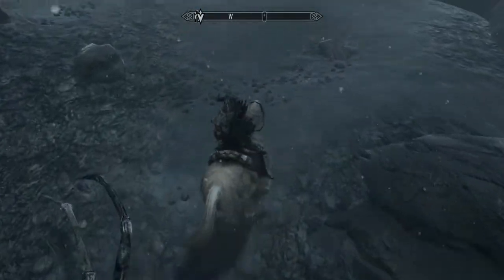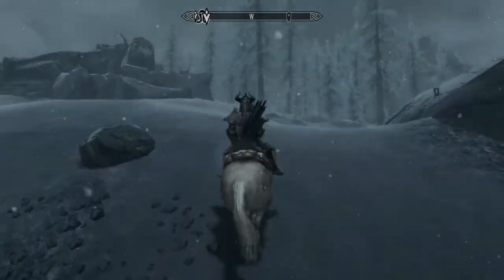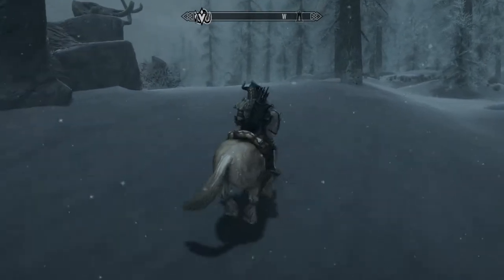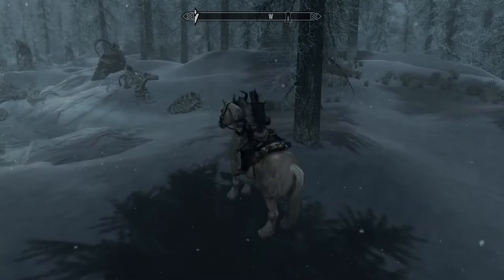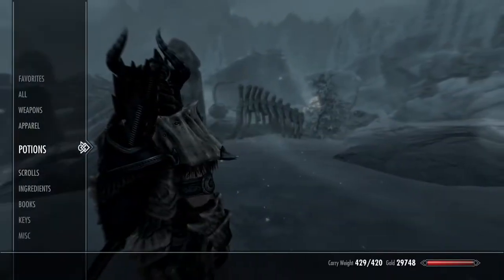Now that that is done, let's get on with the finely ground mammoth tusk. And it's by this area where giants hang out. Yeah, we got to kind of ride around here. I think I can, yep, here we go. This is the place. I'm just going to get off and let's see if I can activate this.